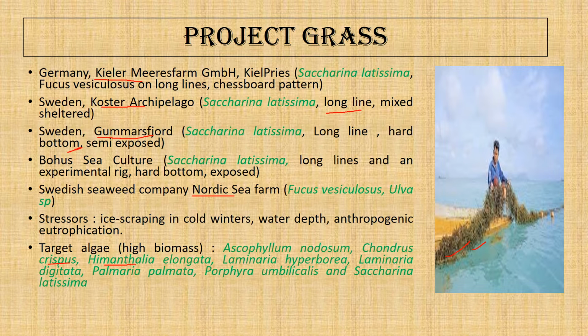The macroalgae are cultivated, and these are the companies and the countries which are taking part in this Project GRASS. And already fucus, alpha, saccharina, corda, phyllium, these are the plants which have been successfully experimentally cultivated, and now the target is these algae, that is Ascophyllum, porphyra.